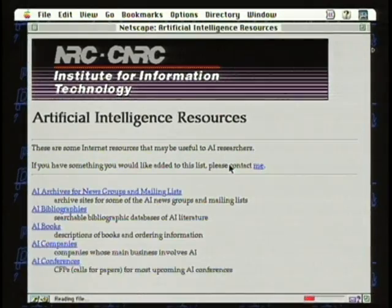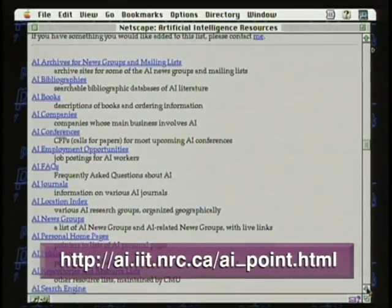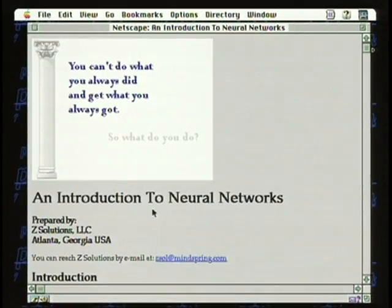Now, next of all, if you're really interested in artificial intelligence for its own sake, you'll want to check out this page, Artificial Intelligence Resources on the Internet. Now, this has a collection of all sorts of great links to other artificial intelligence resources, everything from books, companies, and conferences down to journals and news groups. The list goes on.